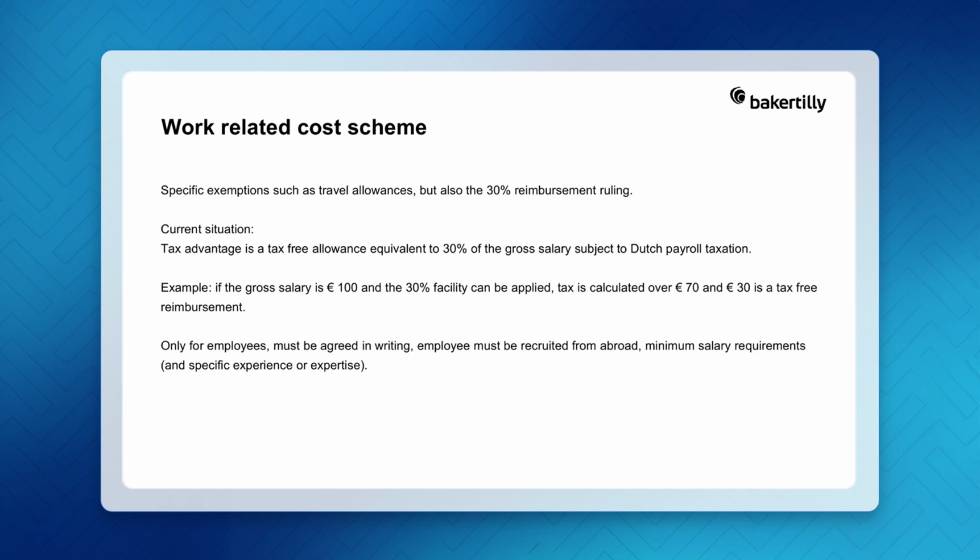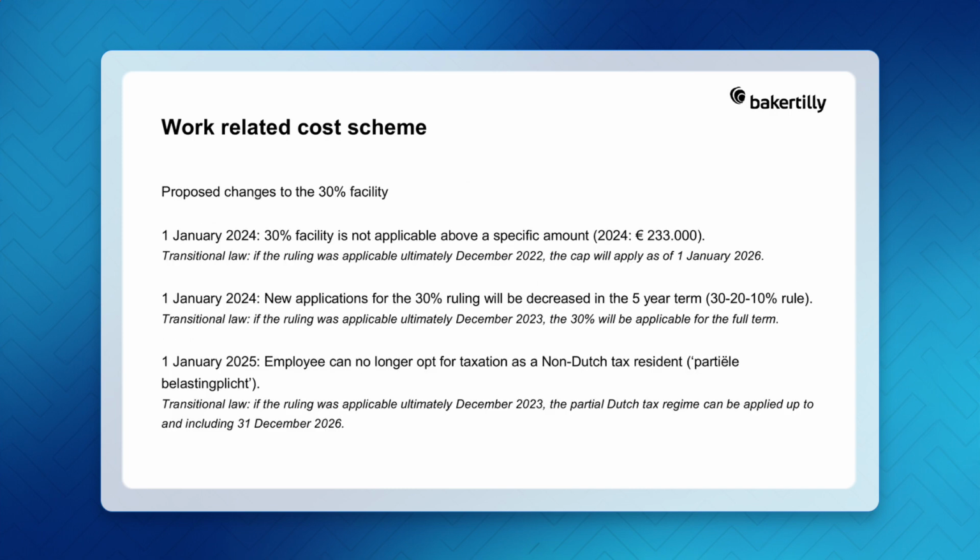I say current situation. If I say something like current situation, we all get a feeling changes are coming. That's indeed correct. It's not set in stone yet, but there's currently a number of proposed changes to the 30% facility. I've put them below each other because there's different transitional rules, there's different timing. So let's just walk through it. It was already decided a while ago that as of January 1st this year, so 2024, the facility would not be applicable if your salary would exceed a certain amount. And in 2024, that amount is 233,000 euros. So if you have a salary of 250,000 euros on a yearly basis, you can apply the 30% facility up to the 233,000 euros. So the excess is no longer part of the 30% facility.